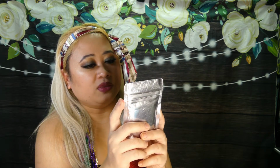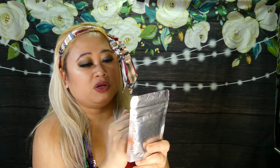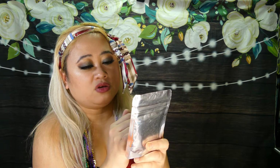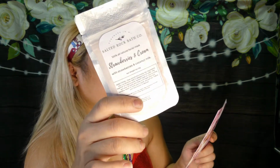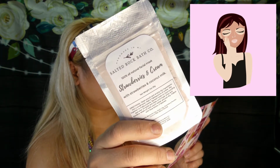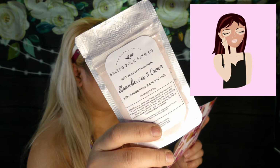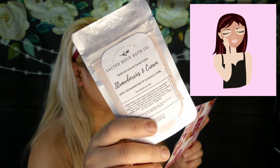And the last product in the box is Salted Rock Bath Company 100% all natural facial mask. Strawberries and cream with strawberries and coconut milk. It's supposed to be bath salt or something. I'm not sure what this is. Okay, strawberries and cream face mask. This facial mask is 100% natural, made from antioxidant filled strawberry powder, coconut milk, and detoxifying clay. Reduce the appearance of pores and revitalize tired skin. See pouch for details to use instructions.